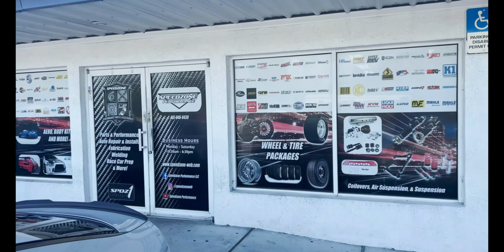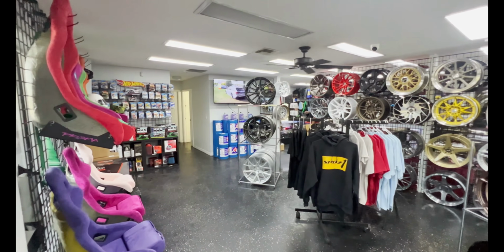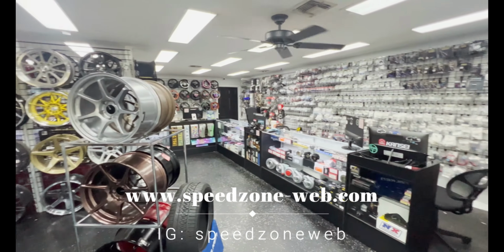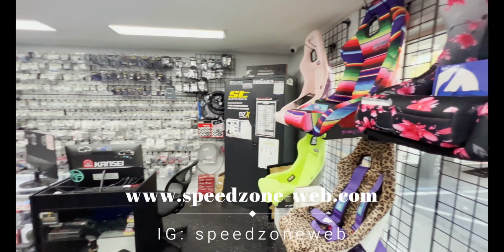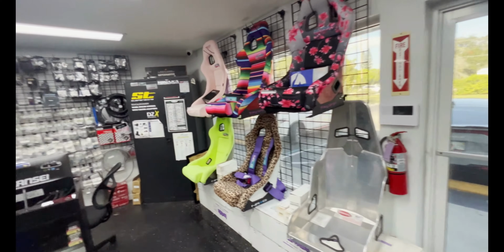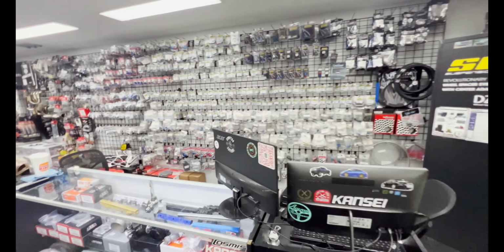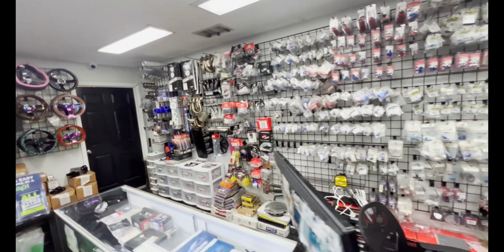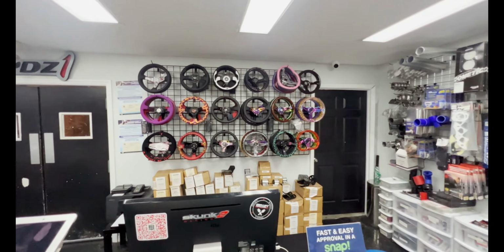Here we go, inside Speed Zone. Welcome to Speed Zone Performance. This is a place where you will always want to spend money because, as you see, there's a lot of choices of modifications for your vehicles. Believe me, they got everything you need. If they don't have it, they'll definitely get it. They can order it. Anything you want.